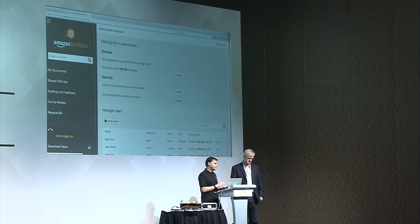So what are some of the other administration options that we have? So very quickly, the first is you get to define how much storage your users can use inside WorkDocs. Okay? It's based on S3, and S3 has an unlimited amount of capacity available for you. So you could let them have unlimited amounts of storage. But the reality is you probably want to restrict them a little. And you can do this by defining the default quota for new users.